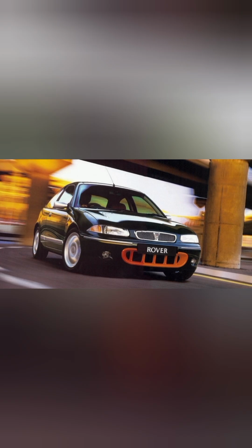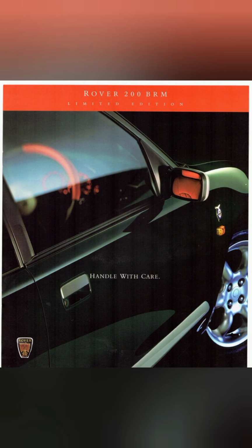The work that I'm doing on this car now is going to ensure it lives on for many more years. I'm also going to modify the cooling system to make sure it can deal with the temperatures of Mallorca a little bit easier. This car is 25 years old and it does need a little bit of a helping hand to keep it going. So let's get into it, shall we?